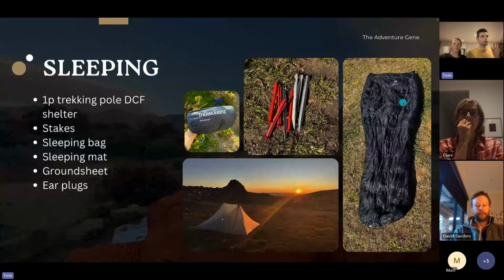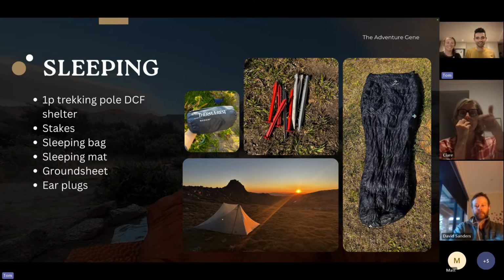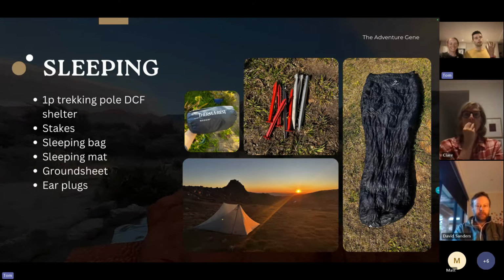Cool. So let us start with sleeping. People can see the sleeping slide? Excellent. Cool. All right.